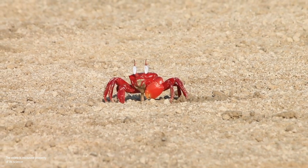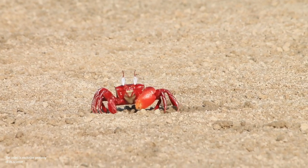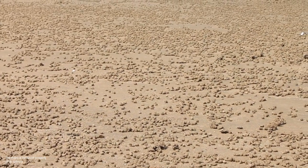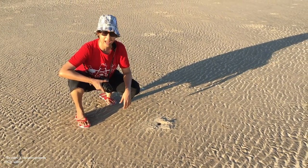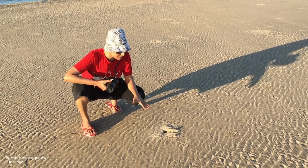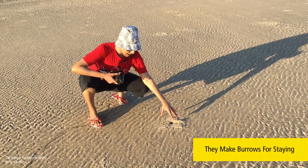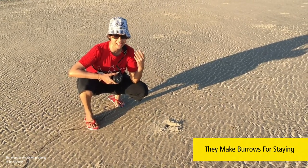Sometimes they pause for a while so that they can continue the feeding process until the high tide comes. This is the amount of sand bubbles they made within just 2 hours during my shooting. These burrows made by the sand crabs depend on the high tides and low tides. As it is low tide now, in this portion the crabs make burrows and they feed on the planktons, algae, etc. of the seawater.